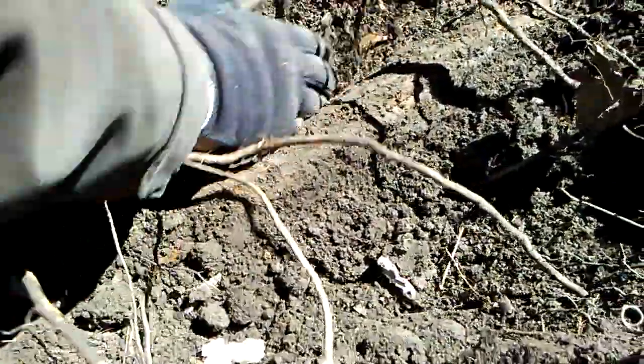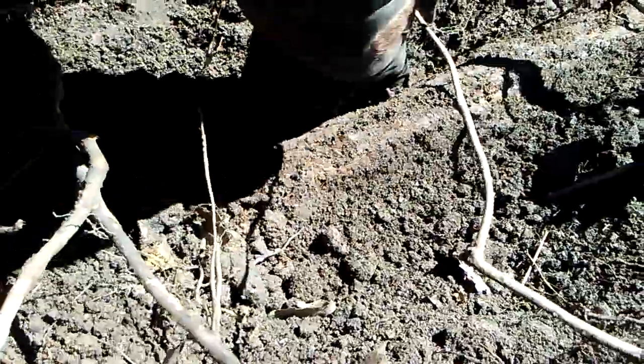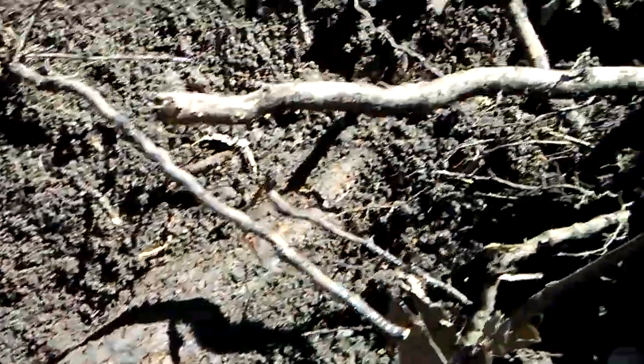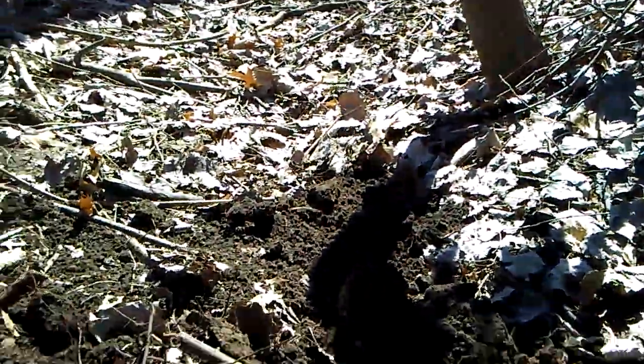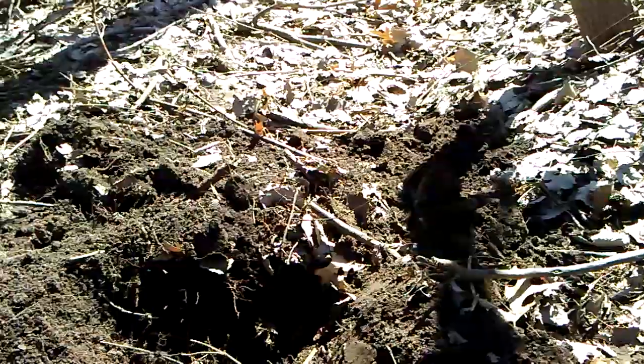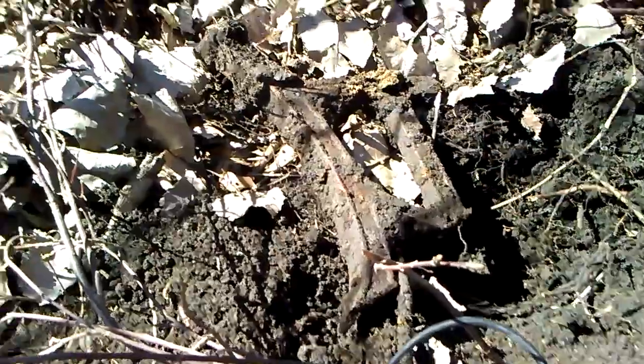Alright, so we've been digging for a while. I don't think we're going to be able to get this out. I think it might be an old piece from the railroad track. But it is, who freaking knows how long. I mean, we dug it out to there, and we're barely moving it. So we really don't know how long it is. I don't think we're going to be able to get this piece out. Alright, we're going to keep chugging along and see what else we can find.